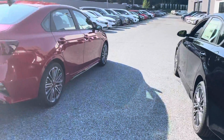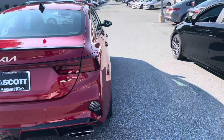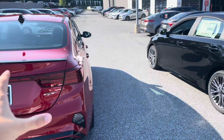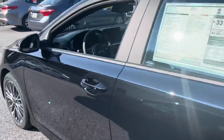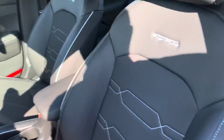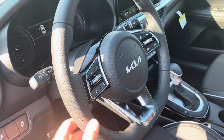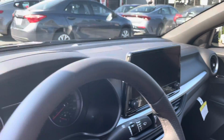So the difference in base price on both, roughly $3,000, right? So you might ask yourself, why would I go for the GT versus the GT Line? Well, I would like to ask you, when you come to the inside, here's the GT Line. You're going to see you have Synthetic leather on the outside, cloth seats in the middle, flat bottom sport steering wheel, right? Leather wrap shift knob, bigger screen popped out.